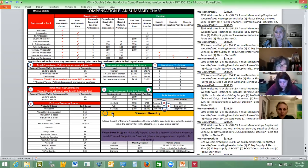In addition, you can add your spouse. Once you reach gold or higher, you can add your spouse on. So there are some couples where the husband and wife are both diamonds. I know Lori and Jetty Harrison are both diamonds, and Kristen and Jared Abart are both diamonds. And they've re-entered underneath themselves. So in effect, you could have 4 positions in one household. All right, so that pretty much covers the compensation plan and how we get paid.